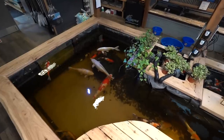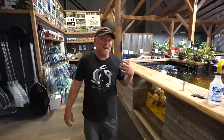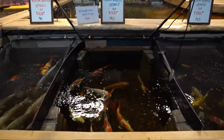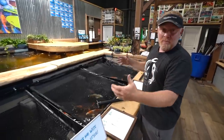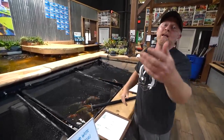And I'll show you just how clear the water is. Our fish are super healthy. Everything looks great, which is really good because everybody's coming this weekend to buy the fish. But look at how healthy these fish are. More important, look at how clear, well, not more important, just as important, look at how clear the water is. So we have about 75 fish. It's a lot of fish in a small space, and you can do that as long as you have the filtration for it.